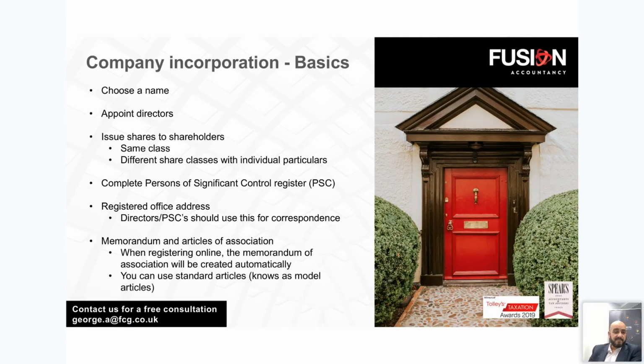A very important aspect of the incorporation is completing the register for persons of significant control. Over the years, things have been changing where it needs to be listed and written down and communicated who the ultimate controlling parties are. This is an important aspect where people that own more than 25% of the shares, for example, are a person of significant control.